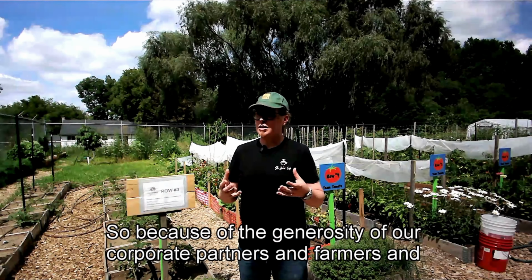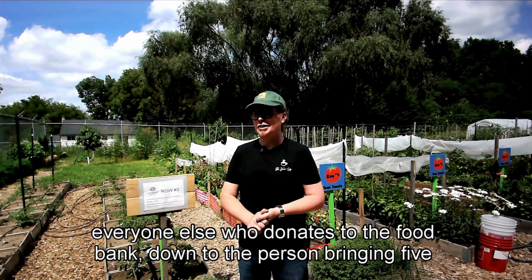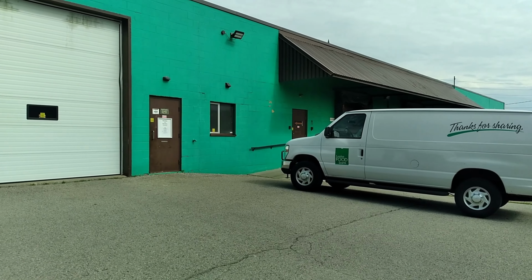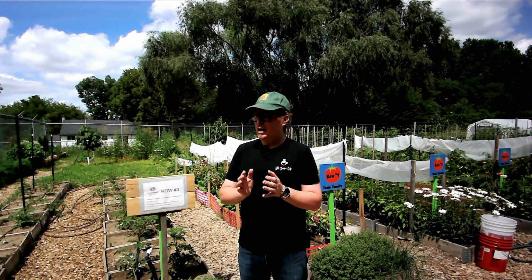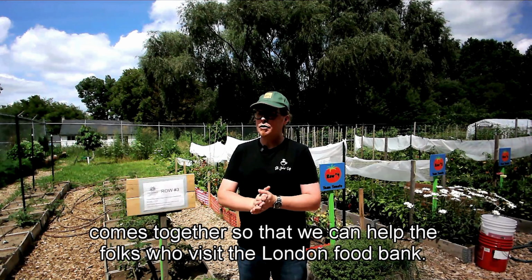So because of the generosity of our corporate partners, farmers, and everyone else who donates to the food bank, down to the person bringing in 5 pounds of stuff from their garden, it all comes together so that we can help the folks who visit the London Food Bank, but we also support more than 35 other agencies, both within the city and in the surrounding communities. So we share our produce donations. If we have an excess of one certain thing, we'll share as far as Goderich, St. Thomas, Stratford.